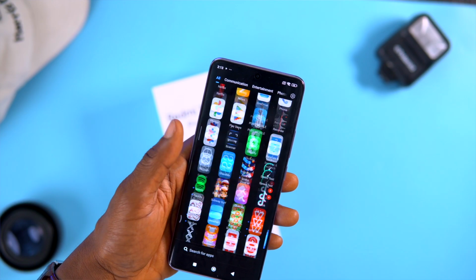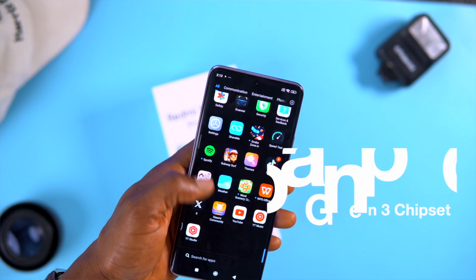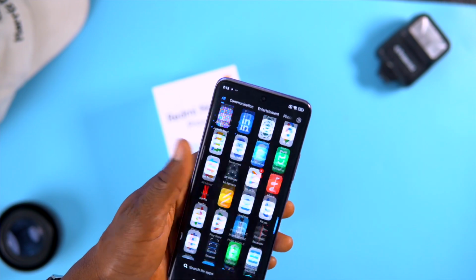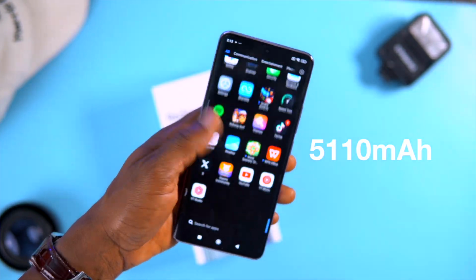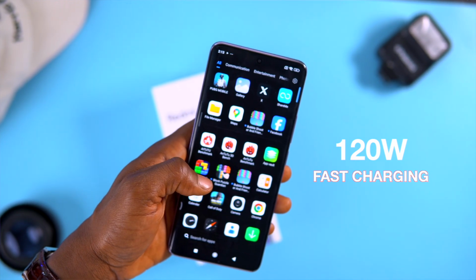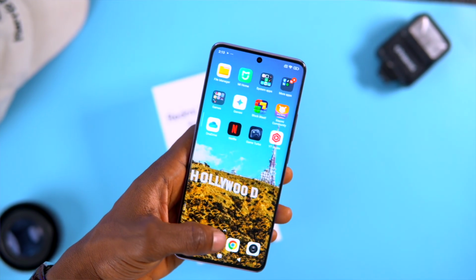Under the hood, the Redmi Note 14 Pro Plus is powered by a Snapdragon 7S Gen 3 chipset built on a 4nm process. This phone is packed with a large 5110 mAh battery capacity with 120 watts fast charging, ensuring all-day battery life.